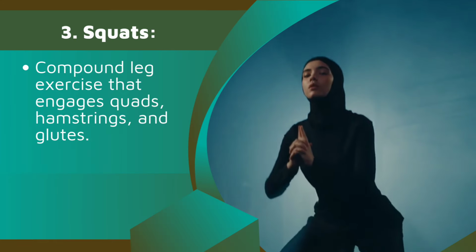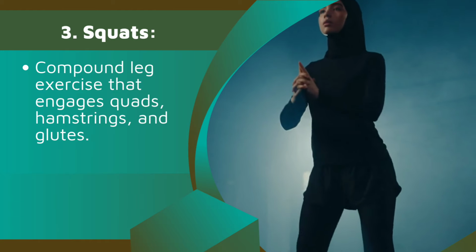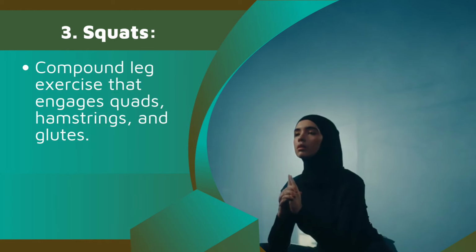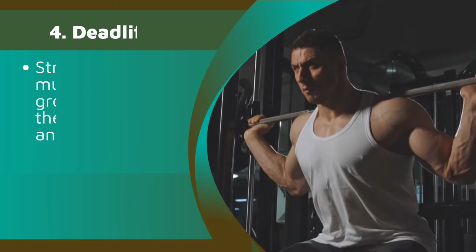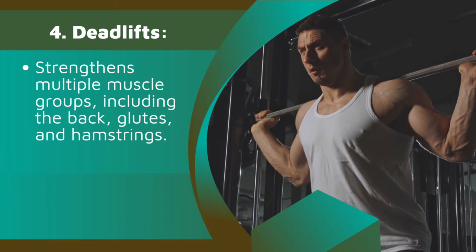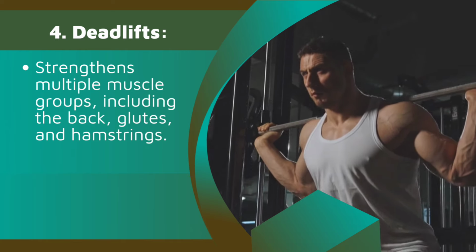3. Squats. Compound leg exercise that engages quads, hamstrings, and glutes. 4. Deadlifts. Strengthens multiple muscle groups, including the back, glutes, and hamstrings.